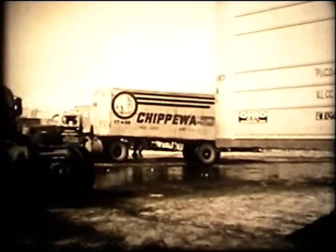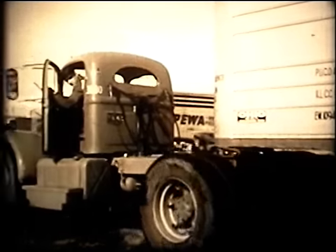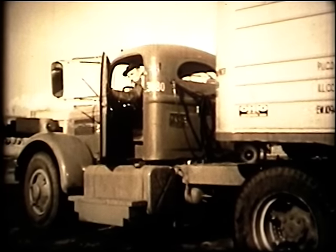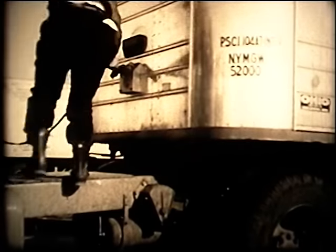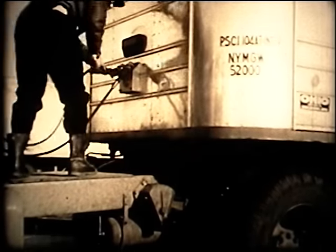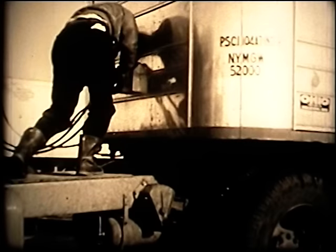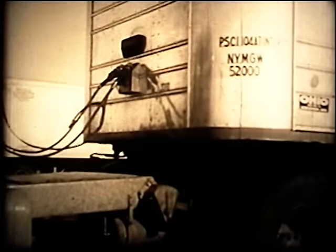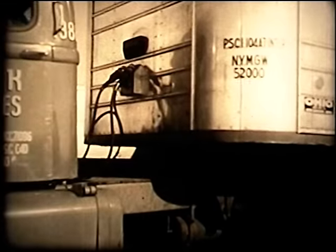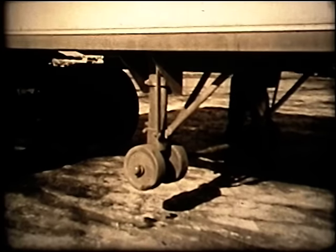The rear part of the truck is the trailer. The front part with the motor is the tractor. It's backed into place by a yard man. The yard man connects the air brake hoses from the tractor to the trailer. This gives him brake control over both sections of the truck. Then, he locks the two sections together. The front trailer supports are cranked up. They're used only for parking.